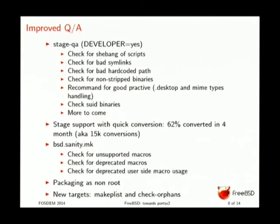We have improved the QA. With the stage directory, we have the new stage QA I was just saying about before. It's not activated by default because it costs a lot of time. But if you're a maintainer, just add DEVELOPER=yes into your make.conf and then it will be activated. It checks a lot of things. I really recommend that you add DEVELOPER=yes into your make.conf.